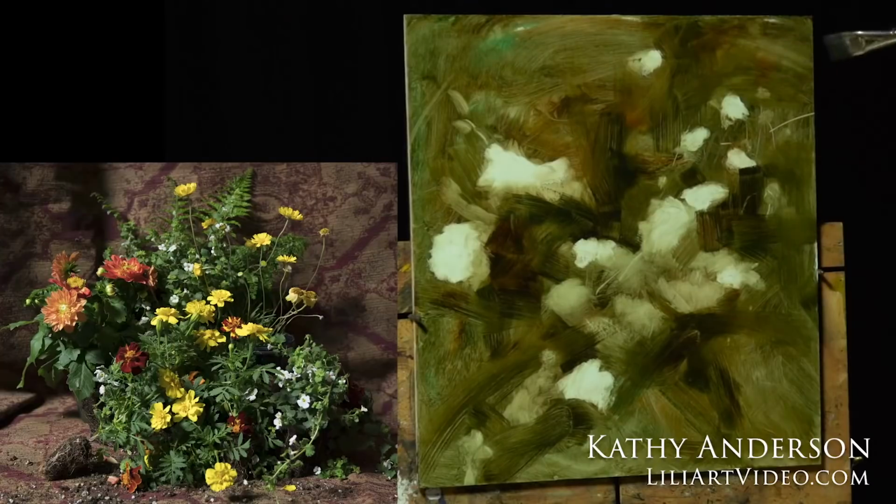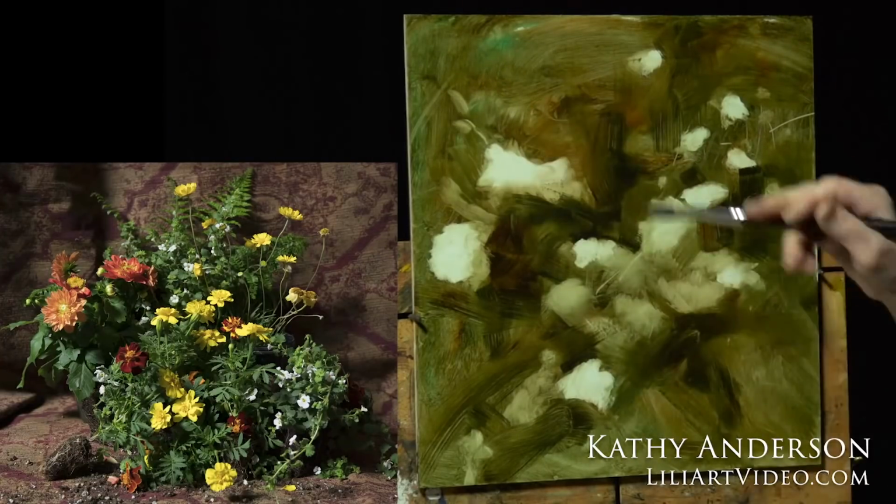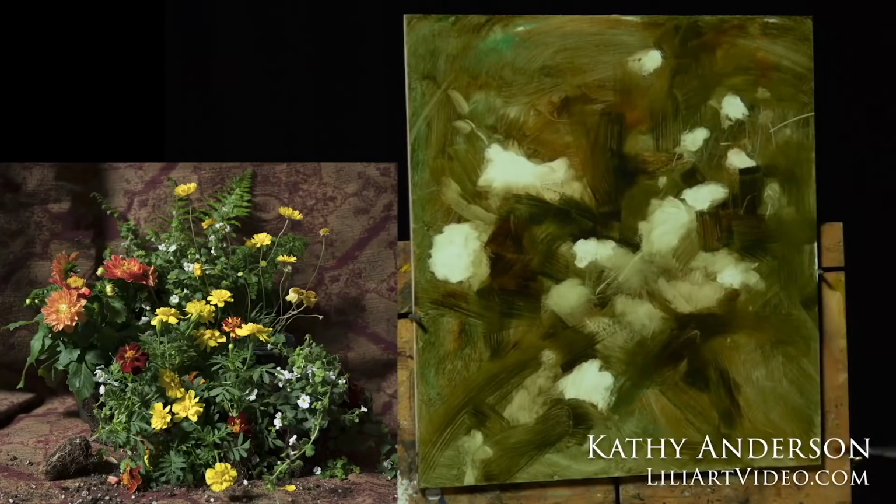Now see this pretty area up here? This pretty area up here, I think I would like to just leave. I love that little bit of that pure Viridian coming in. That's okay. It's just a little bit, and it looks great. I'm feeling like maybe this whole side. I'm going to step back and look for a minute.